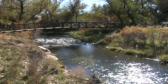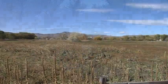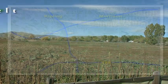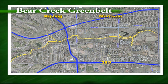About 340 acres of riparian grasslands and woodlands are found along the Greenbelt. This open space is located between Wadsworth and Kipling along Yale Boulevard. Do refer to your Greenbelt map for this area, and be sure to stay on the horse trail as you ride along the creek. The trail is about 2.5 miles long.